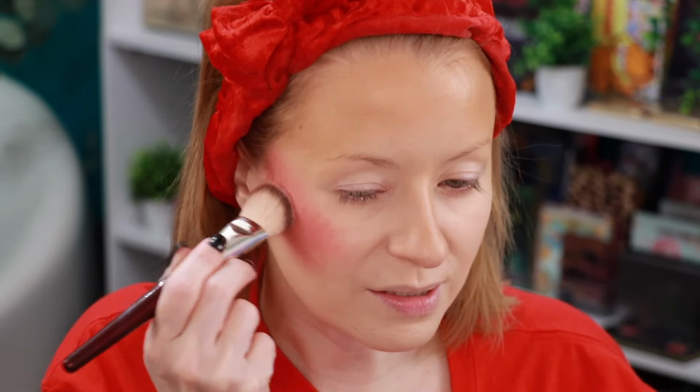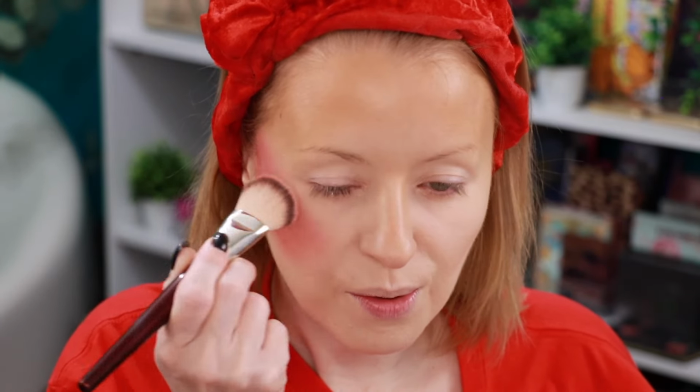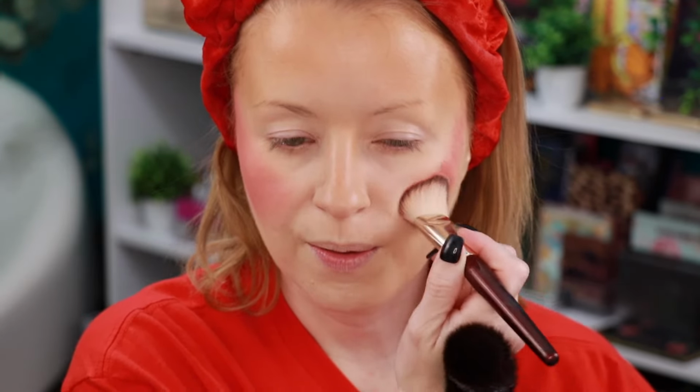Wow, oh my goodness, this is very pigmented. And I still have that left for the other side. And these are going to be a matte blush. It says it's a soft matte. But wow, that is some insane pigmentation. Let's go to the other side. I'm going to pat over this with my damp beauty sponge once I get done.